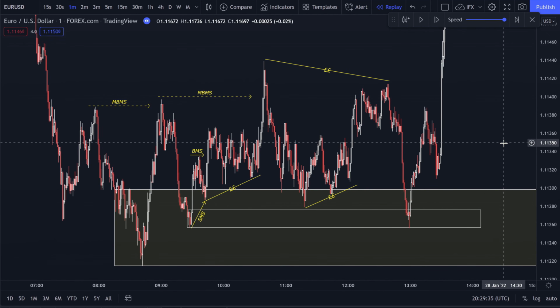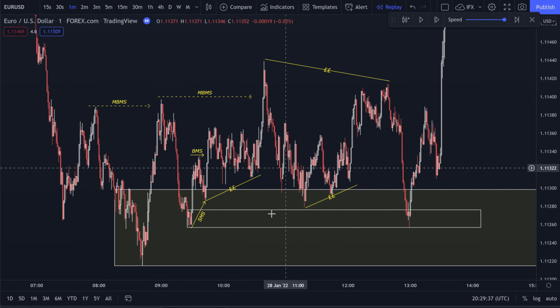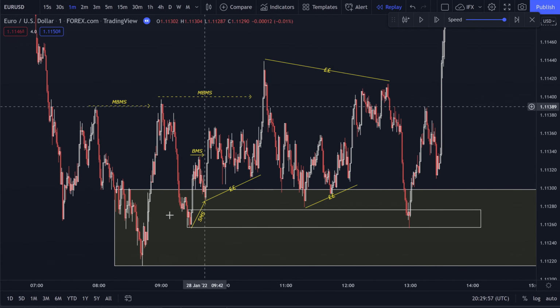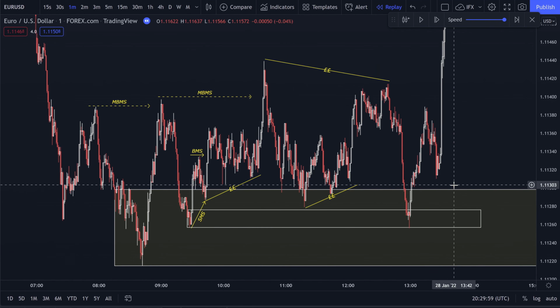Right now, there are other reasons, other confluences in here, which I'll go through maybe in another video. But for now, this is pretty much the basics of it. Just understanding these concepts, understanding the change in character, understanding double breaker structure, understanding liquidity, and keeping your entry mechanical will basically help you really achieve that level of consistency.